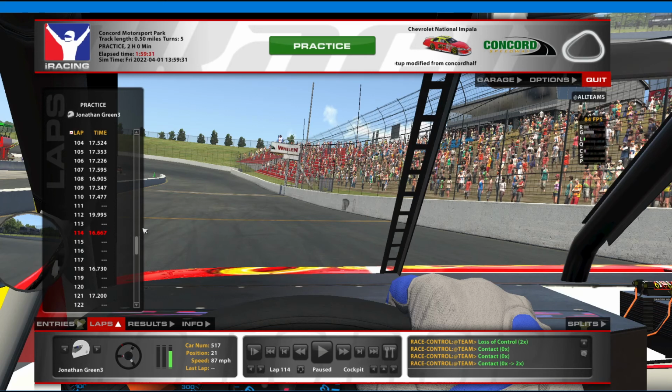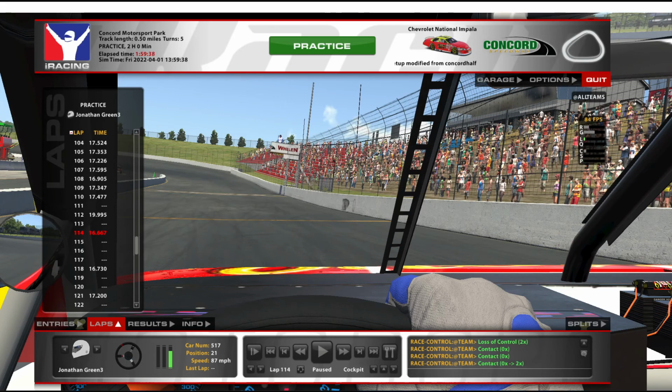So hopefully maybe you can qualify up near the front, stay away from the ARCA madness that happens mid to back of the pack, and keep yourself from getting all those incident points that nobody really wants.